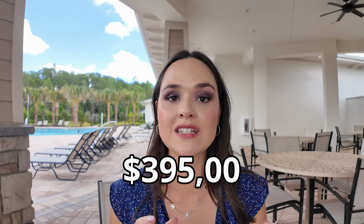They also have a Coral, which is a 2-story home, 4 bedroom, 3 bathroom, 2-car garage. They have Corals right around $539,000 as of today. And then if we're talking about a step down series, it's called their Express series. They have an Alex 2, which is a 3-bedroom, 2-bathroom home priced right at $395,000, which is absolutely incredible to be able to get a new construction home in Wesley Chapel for less than $400,000. That is just honestly spectacular.